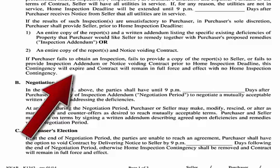The other language that was added there is language to make it clear that if within the inspection period the purchaser either doesn't do an inspection or doesn't provide an entire copy of the report or an addendum or notice, the inspection contingency expires and the contract will move forward in full force and effect. Now that's always been the case, but the language is added there to make that clear.